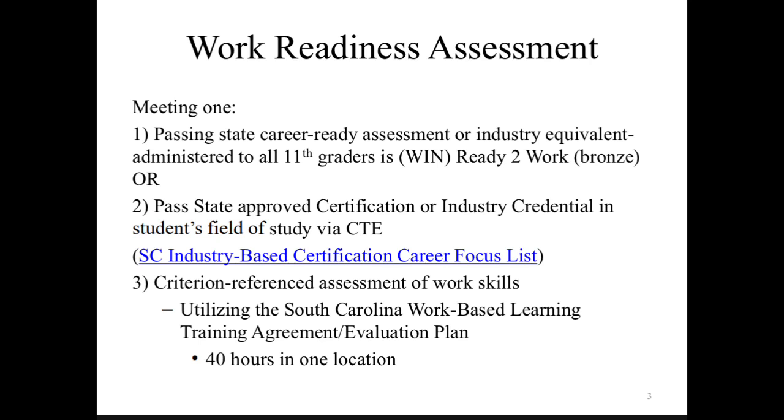A second option would be the state-approved certification or industry credential in the student's field of study. Must pass the state-approved certification or industry credential that is aligned with the IEP and IGP. And there is the South Carolina Industry-Based Certification Career Focus List that the student can choose from. Document that includes a current list of state-approved certifications or industry credentials via CTE.